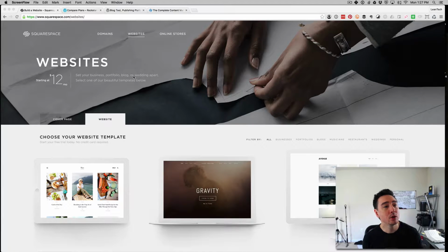So we're going to start with Squarespace. Squarespace is a web platform that is more of a software as a service. So they manage all of the security updates, all of the server updates, anything that has to be done from a maintenance perspective, which is really great. They'll handle that for you, and they have a really low starting monthly plan at $12 a month as of this video to start your own website.